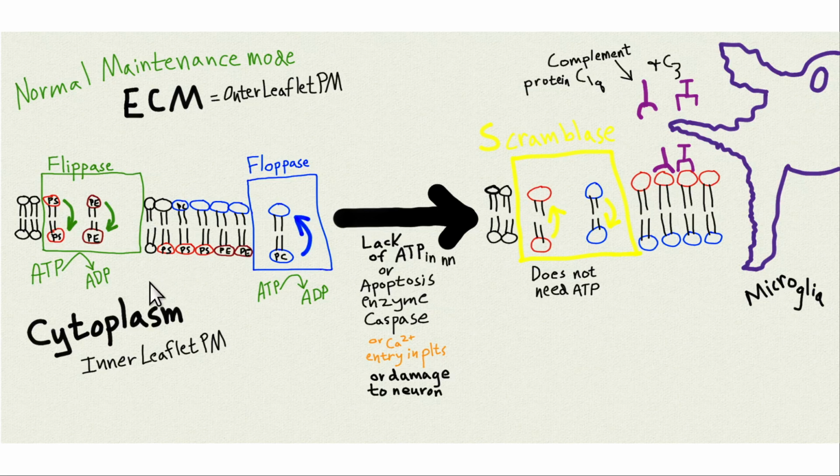Okay, as far as a typical plasma membrane in a neuron, at baseline, you want to keep the PS, phosphatidylserine, on the inner leaflet of the plasma membrane. The cytoplasm leaflet is the same thing as the inner leaflet. And the cell does that using ATP. The enzyme is called flippase. Simultaneously, you're going to push phosphatidylcholine to the outer leaflet, and that's called floppase, the enzyme that does this. Both of them are dependent on ATP.